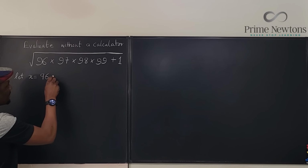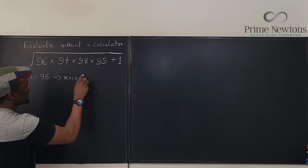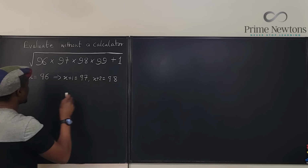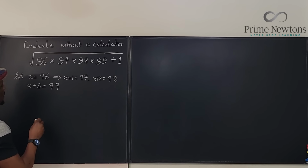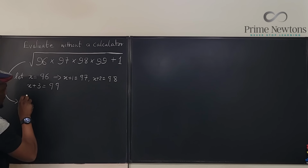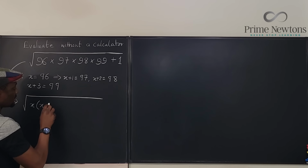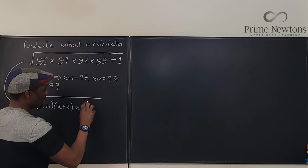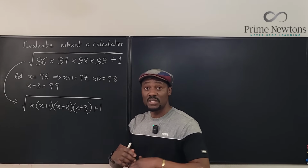Then x plus 1 equals 97, x plus 2 equals 98, and x plus 3 equals 99. So the task that we have, this becomes the square root of x times x plus 1 times x plus 2 times x plus 3 plus 1.